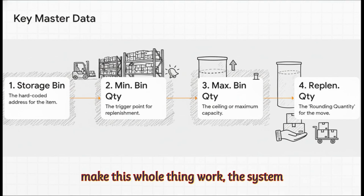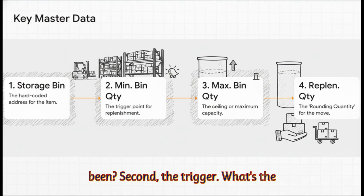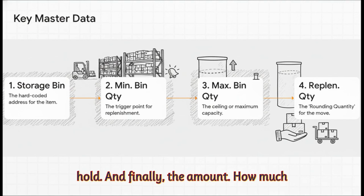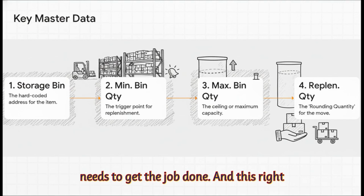So to make this whole thing work, the system has to know four really basic things. First up, the address. Where exactly is this bin? Second, the trigger. What's the minimum number of items before we sound the alarm to refill? Third is the ceiling. What's the absolute maximum this bin can hold? And finally, the amount. How much stuff should we bring over in one go? This is the basic language the system needs to get the job done.